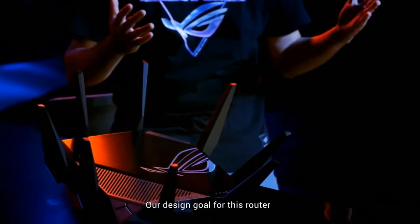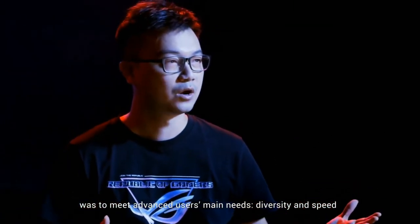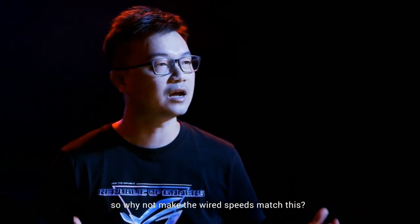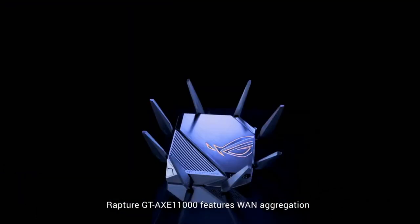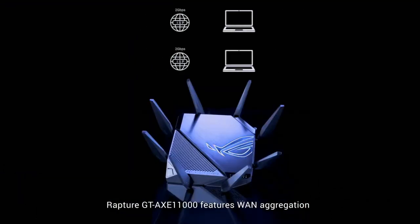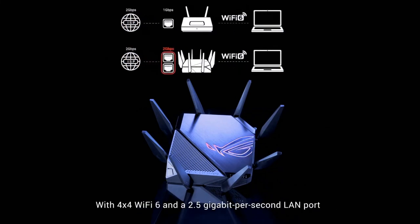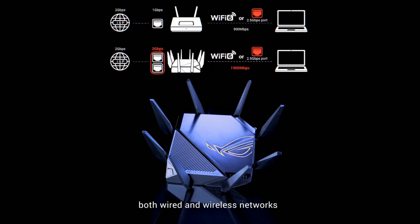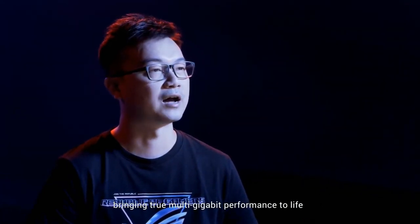Our design goal for this router was to meet advanced users' main needs: diversity and speed. Wi-Fi 6E delivers faster than gigabit wireless transmission speed, so why not make the wire speed match this? The Rapture GT-XE11000 features WAN aggregation, which enables WAN speed up to 2 gigabit per second. And with the 4x4 Wi-Fi 6 and the 2.5 gigabit per second LAN port, both wired and wireless networks can achieve speeds of more than 1 gigabit per second, bringing true multi-gigabit performance to life.